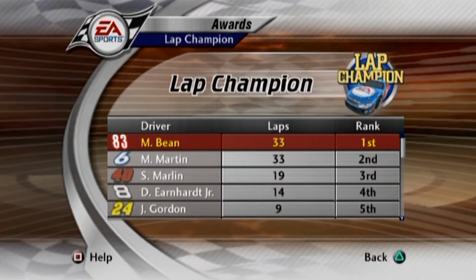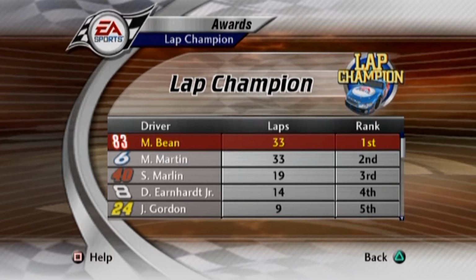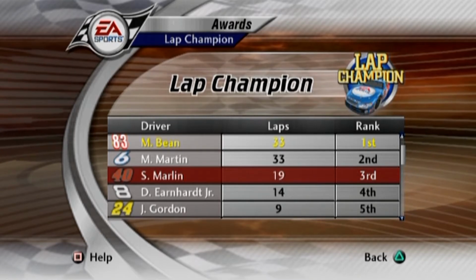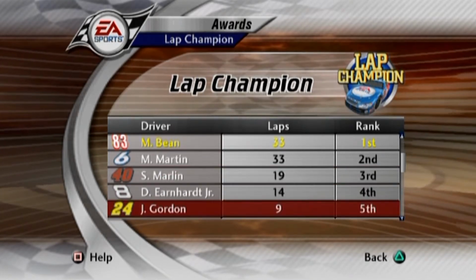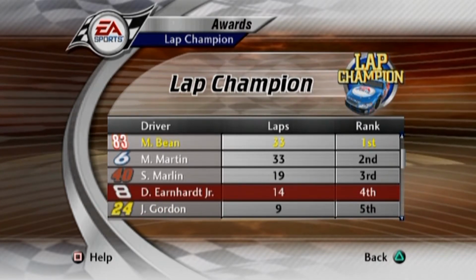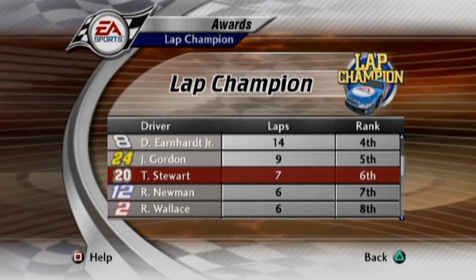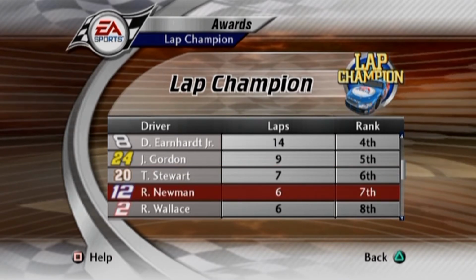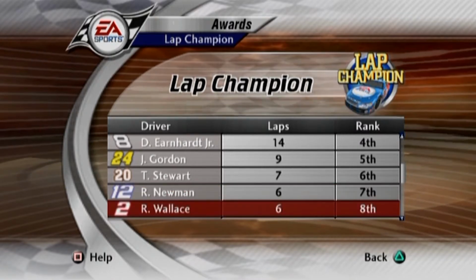Lap champion, I'll take that lead. Well, it was still tied. I'm tied. 33 laps led on the season, tied with Mark Martin. Sterling Marlin, 19. Jonathan Wolf, he's down there. He's got 9, but Dale Earnhardt Jr. is in 4th with 14 laps led on the season. Tony Stewart got himself up here, 7 laps led in this particular race. Ryan Newman, did he lead some laps in this race? He may have. I'm not 100% sure on that.